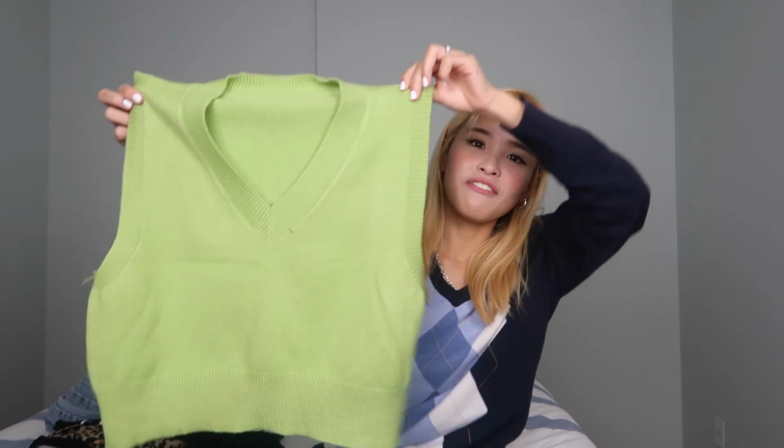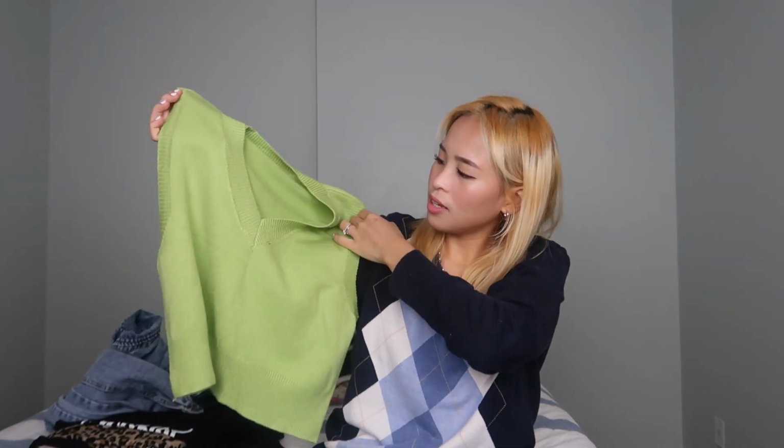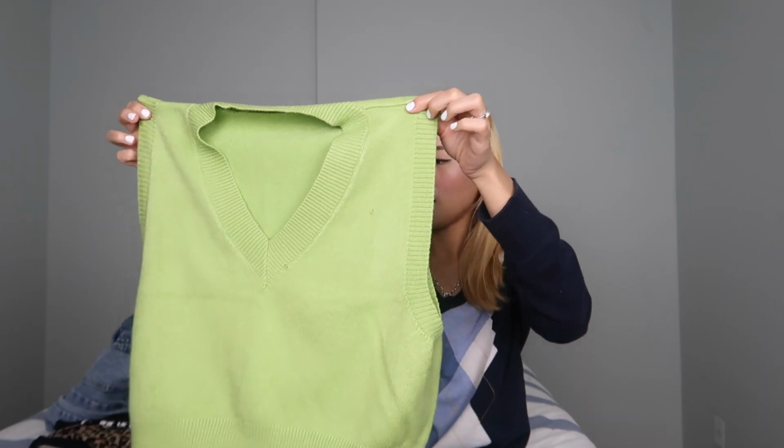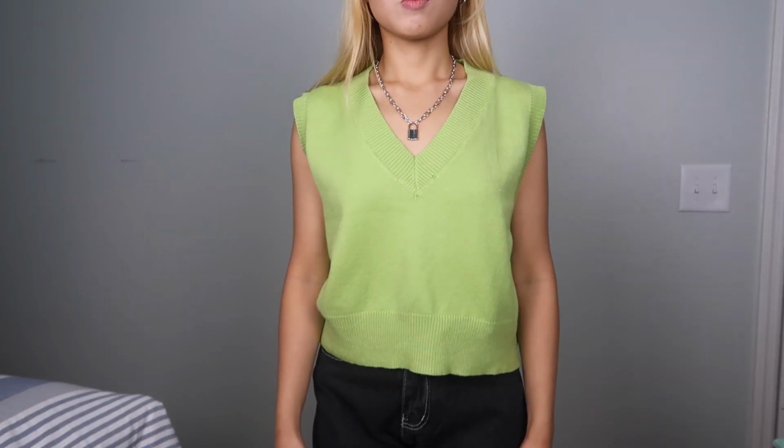The next item that I got is another vest, but this time it's just a solid color. I got green. So this is definitely gonna be easier to style just because it's a solid color. And also this is kind of boxy, but not as boxy as the other vest that I showed you.